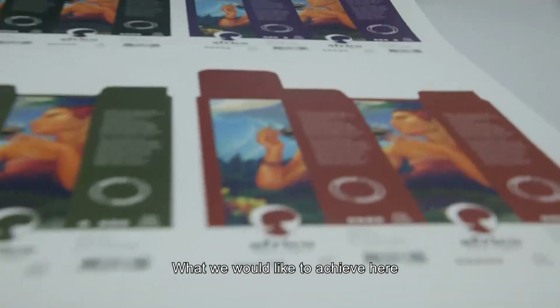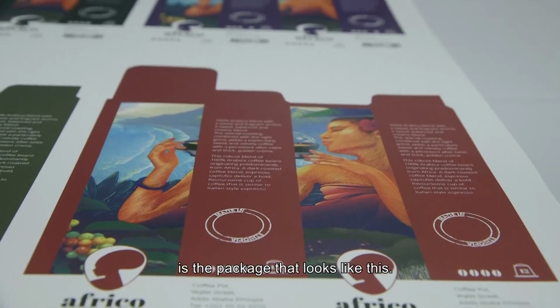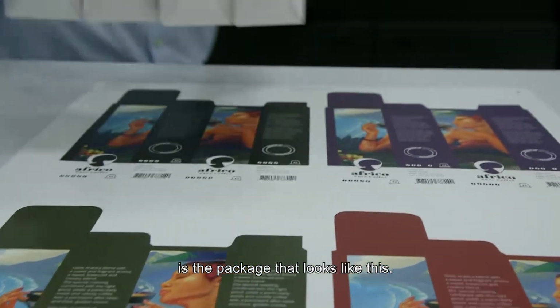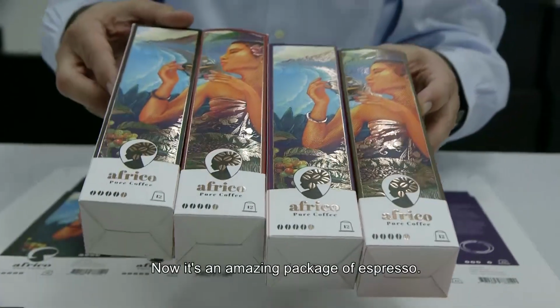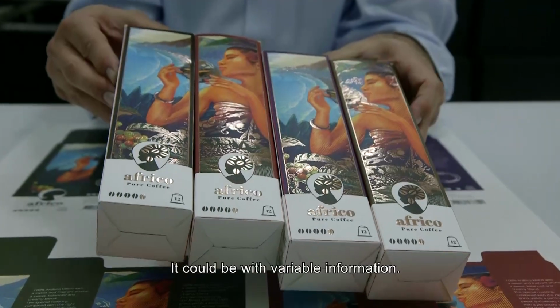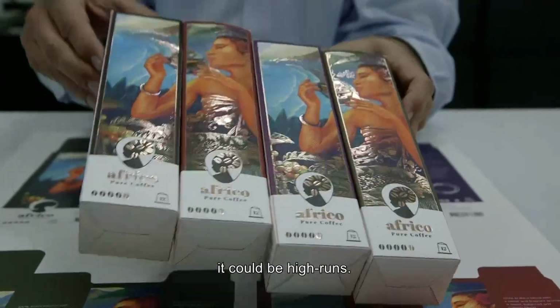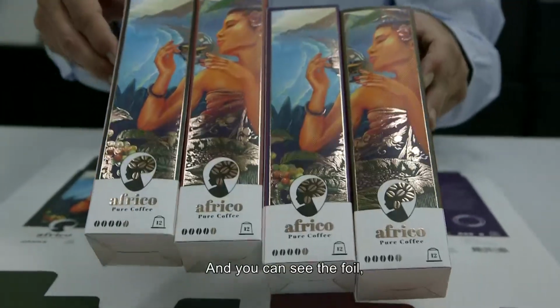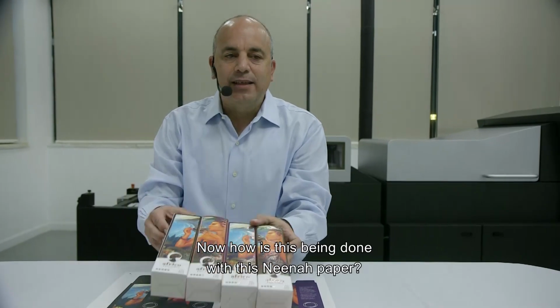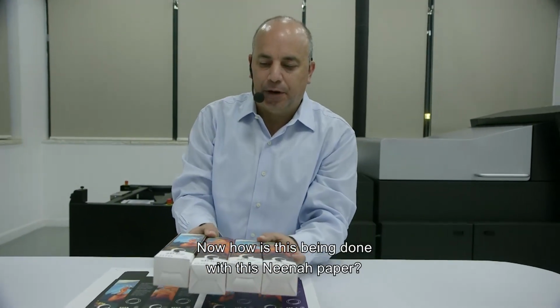What we would like to achieve here is the package that looks like this. Now, it's an amazing package of espresso. It could be with variable information, it could be short runs, it could be high run, and you can see the foil which really adds the value to this package. Now, how is this being done with this Nina paper?